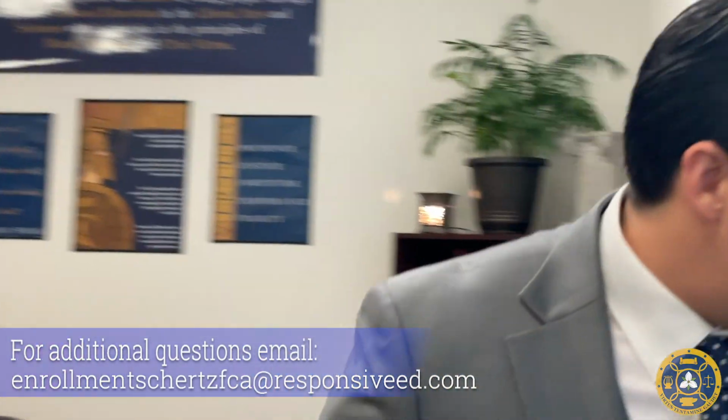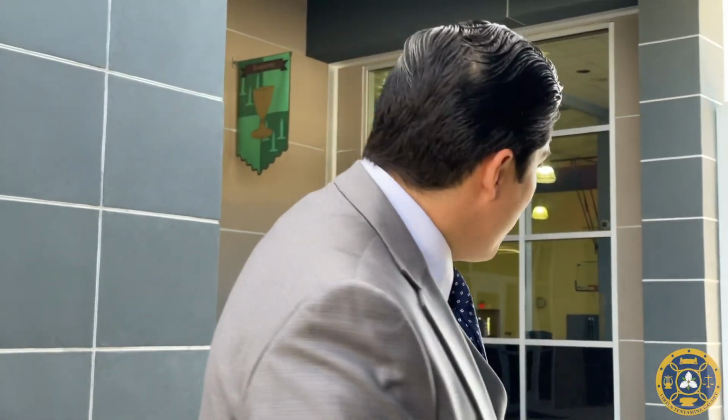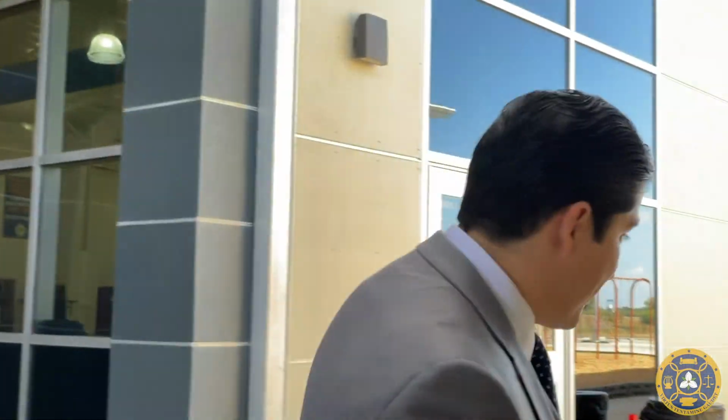Let's go this way now so I can show you our grammar school. Looks like we have a kindergarten class headed to recess. We'll have an opportunity to look at the gym area, which is where we do both our recesses and also our PE.